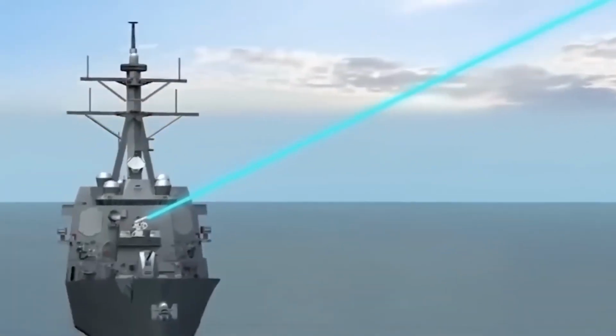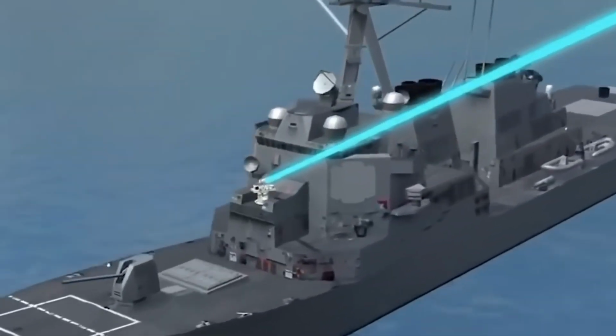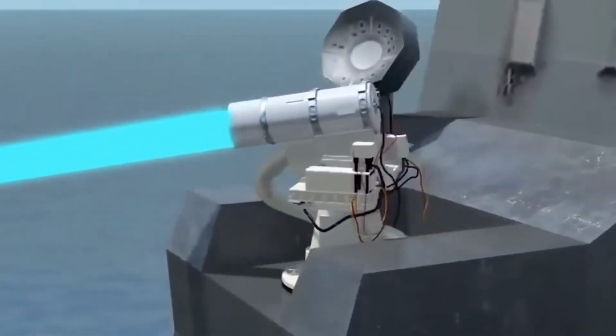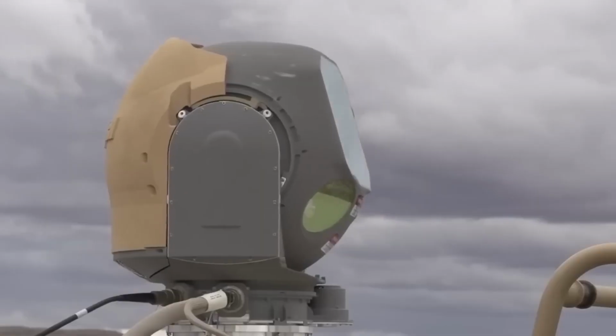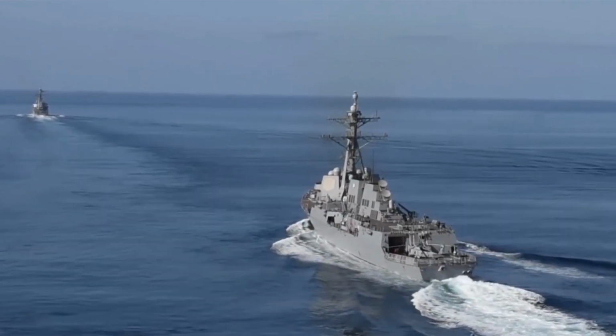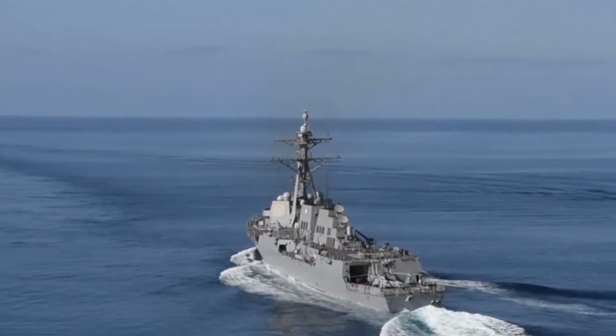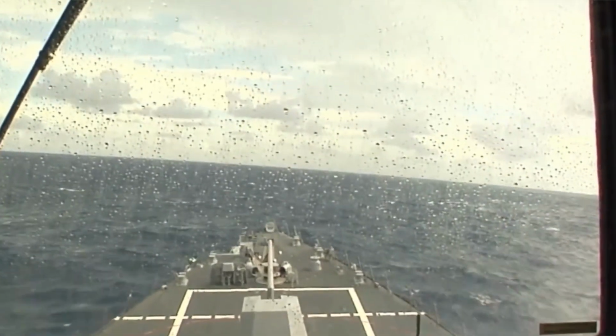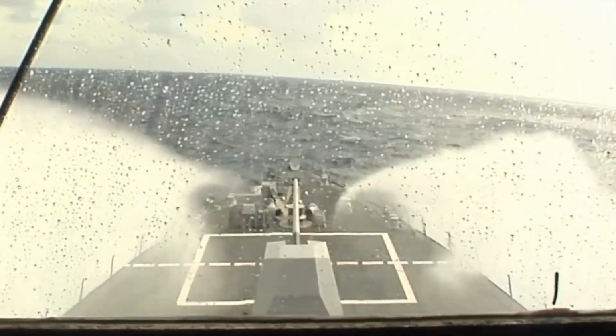And lasers not only act as weapons, but also as sensors. They can track and target enemy threats, providing valuable data for surveillance and situational awareness. This dual-purpose capability allows the Flight 3 DDG-51 destroyers to not only defend themselves, but also gather intelligence about their surroundings. But how do lasers fit into the Navy's plan for distributed maritime operations and networked fleets?